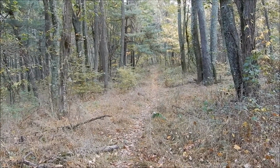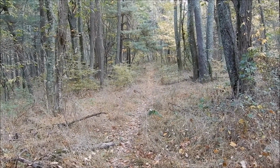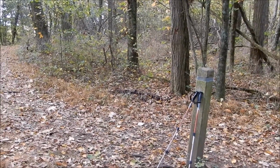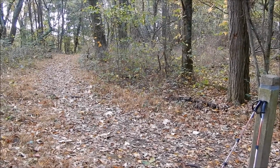Here's what the trail looks like where I came from. It's a real nice trail. So let's hang a left here and start descending down to Jeremy's Run.